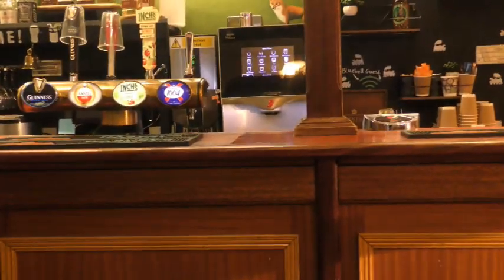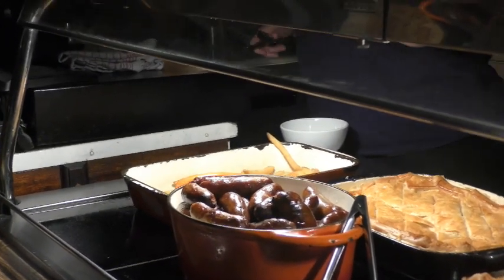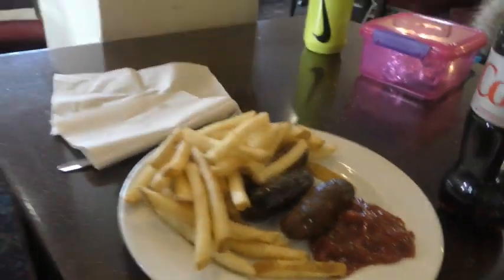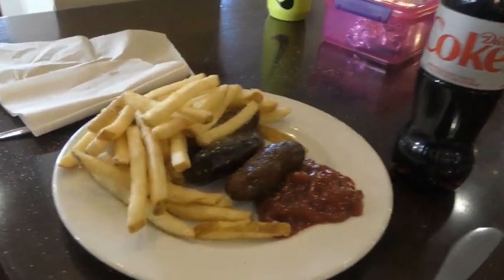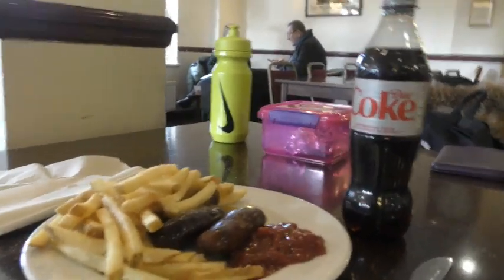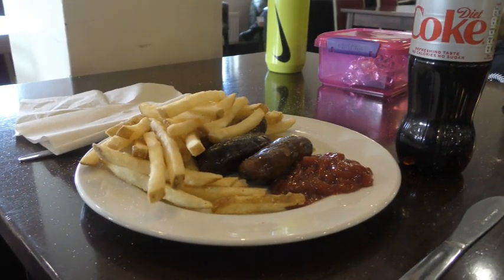In the queue for hot food now. There's some lovely sausages and chips here. That's what I'm having. I'll show you guys my lunch once I've got it. Oh, those sausages and chips are so good, guys. And here it is, folks. The quintessential Bluebell Railway lunch. 3 sausages, an extra large helping of chips, and a Diet Coke. Very delicious stuff. Once I've had this, I'll show you guys inside the engine shed.